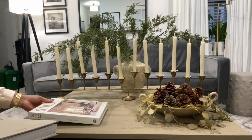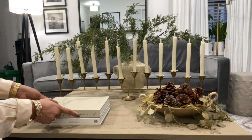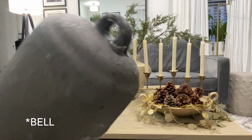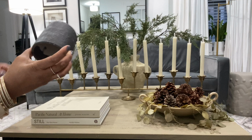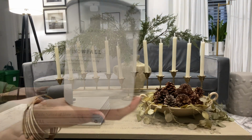Over to the left of the table, bringing in a stack of books. On top of the books is going to be my DIY vintage candle. I love the antique vintage look that it's giving me, and I'm going to finish it off with a fresh snowball candle.